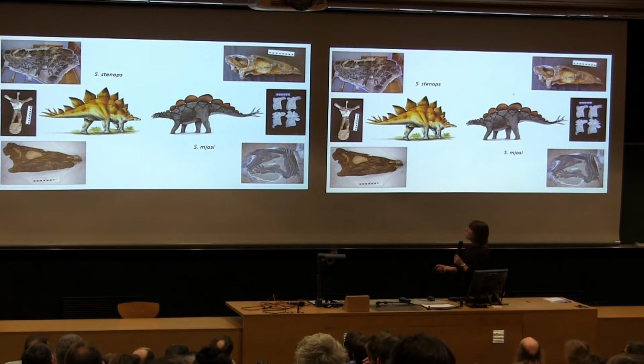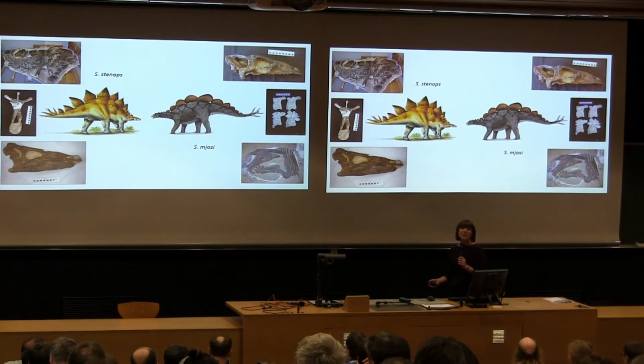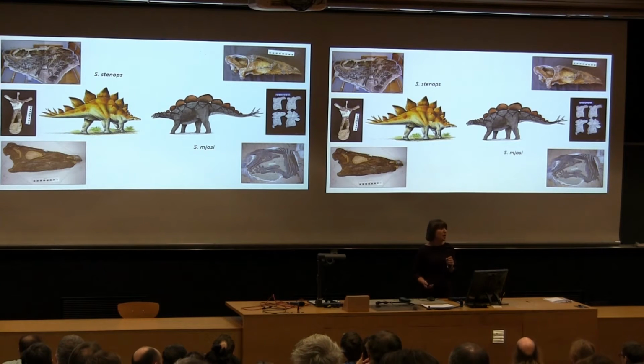There we go. And Stegosaurus musi. So this is a much less well-known taxon. It's represented by the holotype, in the literature at least. There are three more or less complete specimens in a private museum in Switzerland, and there's a number of other specimens that have been reported, but they currently reside with a commercial collector. So we don't really know much about those. For all intents and purposes, we know this species really only from the holotype individual.